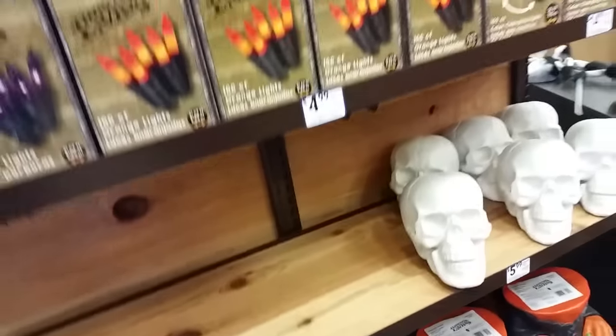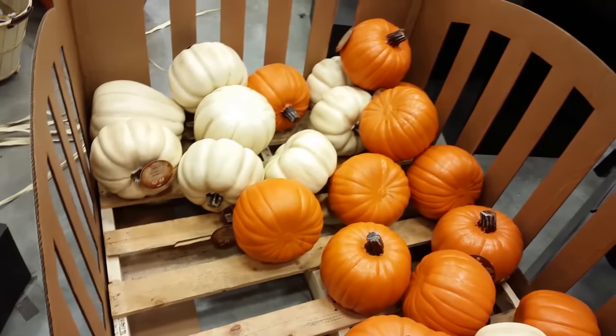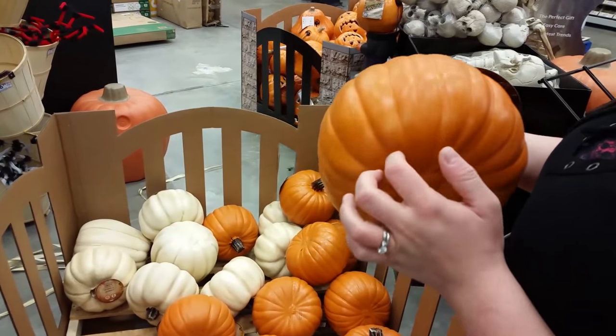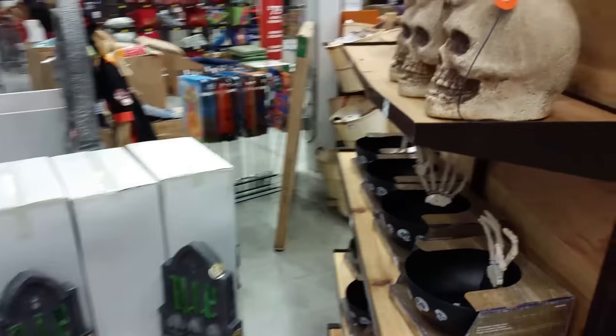So heads for sale, we can stop them. I don't know what they are actually. They're plastic. Mask holders. Well, it could be used for that. They're a little on the small side, though. I need to tell Courtney about this. The ones you carve and it doesn't rot because it's fake. Oh, it's a carvable pumpkin. Well, let's see what they got over on this side.